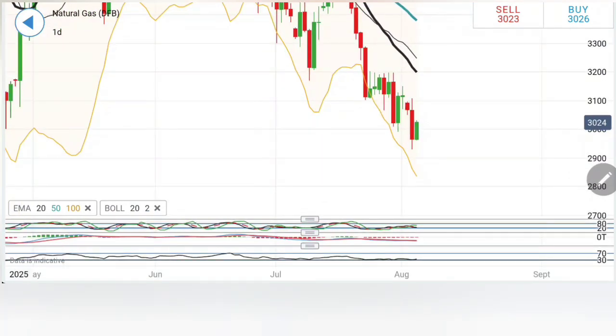So looking at this, you can buy here at 3.02. You can trail your stop losses by just 20 pips, that is 3.04, 3.06 and 3.1. Till 3.1 natural gas has got very, very good resistance. Beyond 3.1 we can aim for 3.1415 and then 3.2 very, very soon, if not today. Appears difficult but not impossible.